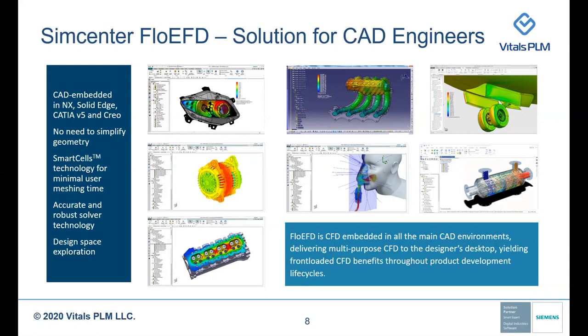And the solvers available in FloEFD are proven accurate and robust, and well known in the industry for a long time. FloEFD also has inbuilt design space exploration tools to evaluate hundreds and thousands of designs to find better designs. Here we can see different examples of FloEFD, starting from the top.